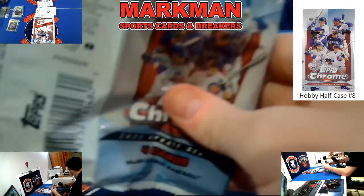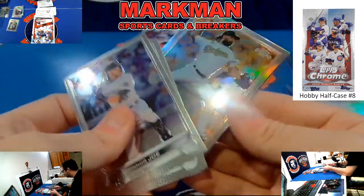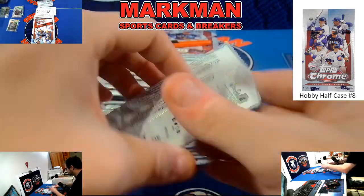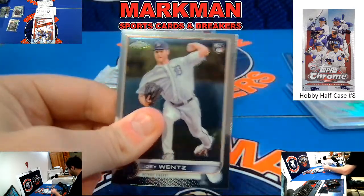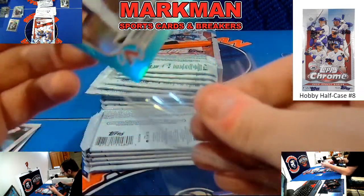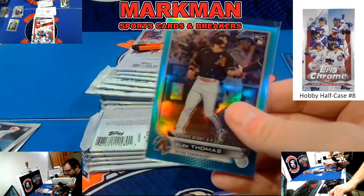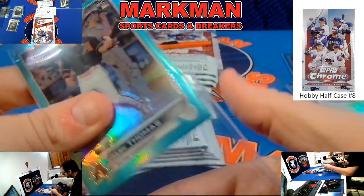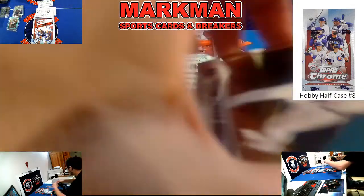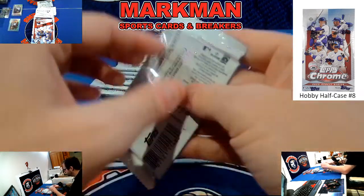I'm expecting one refractor and one autograph out of these last two boxes, and that's just based on trends, not guarantees. Trends aren't guarantees. They're just that, trends. Tony Gonsolin. Wentz. Here we go. Alec Thomas. Nice. Debut rookie to 250. Alec Thomas is a darn good player. We'll put that over here with the Sonny Gray and, of course, the Bautista purple. Make sure we got all that. There we go.